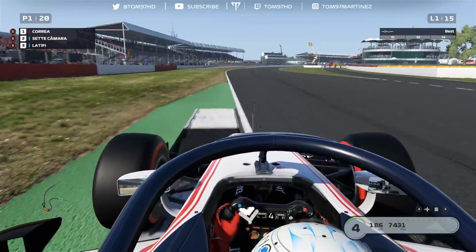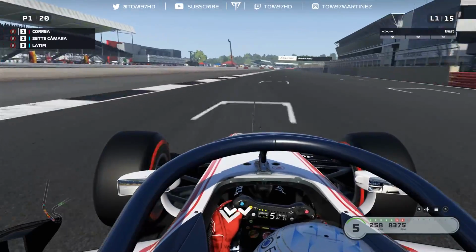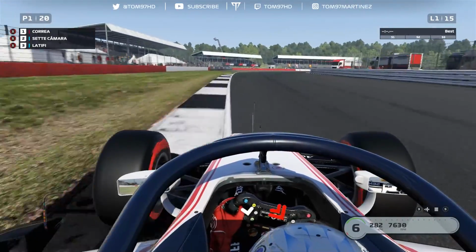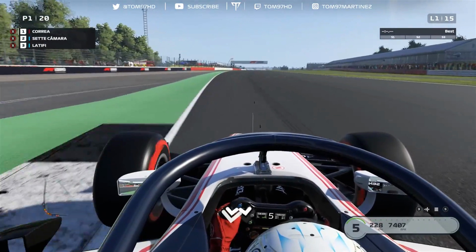Of course, we scored 4 World Championship points due to the pole position, so it's looking good, although Sete Camera is coming back at us again here. Is he going to go for it into Copse? I don't think he's going to have enough momentum. We try and hang around the outside. There's nowhere near the same level of downforce as an F1 car.